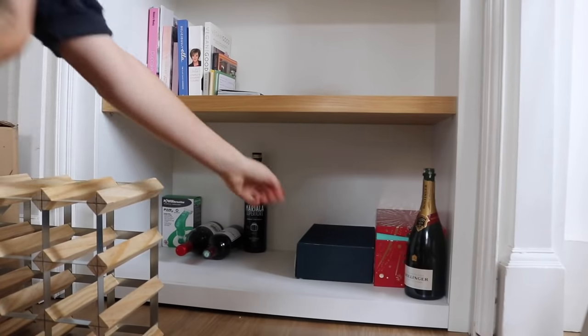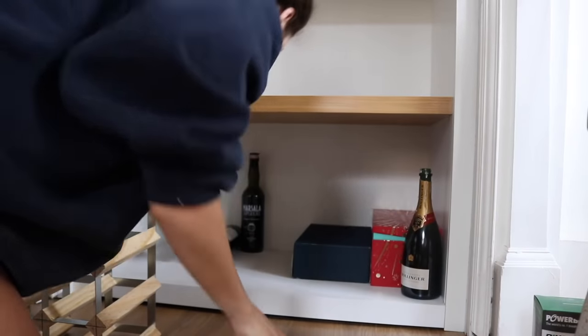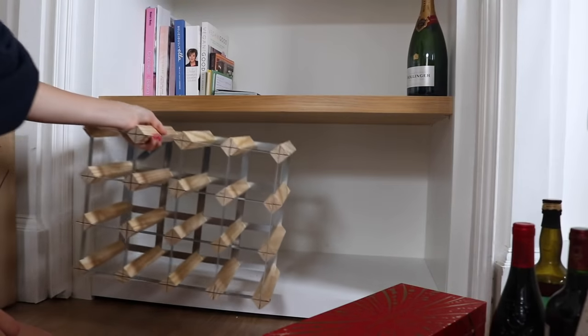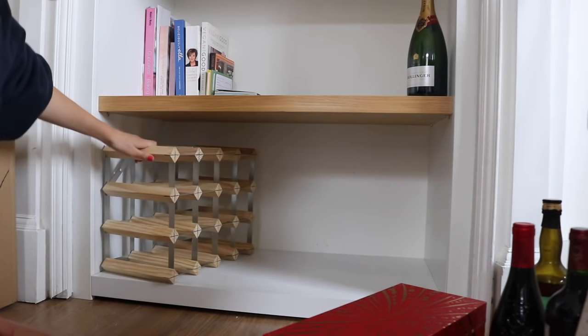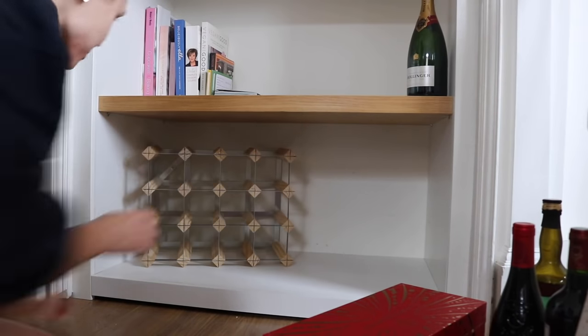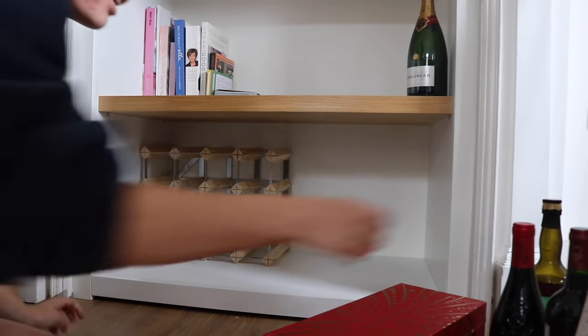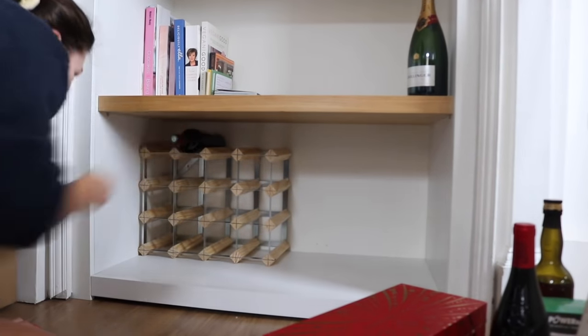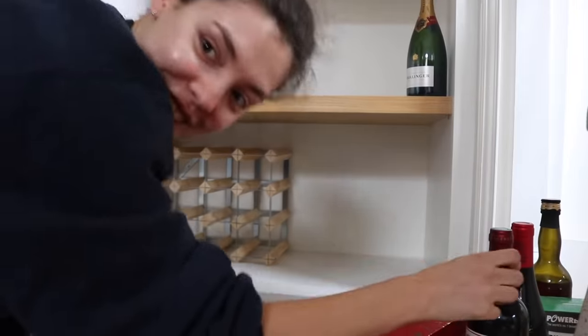You didn't sound convinced when you said that. Well, they're fixed, that's my only worry. I'll just start with that. There's wine in there. I know. Let's put it this way around. No, I quite like it this way around. And it should work so that we have space to put one on top. Yes! The question is, am I going to get the other one to fit right next to it?